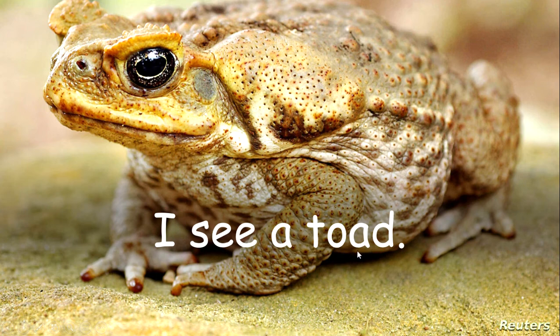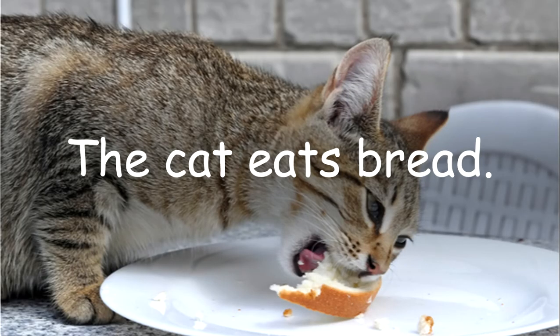Alright, this is an OA word and we know that OA says O, great job. So yes, this is a telling sentence. What is a telling sentence telling us about? It's telling us about what we see. And what do we see? We see a toad. Great job. Next sentence.